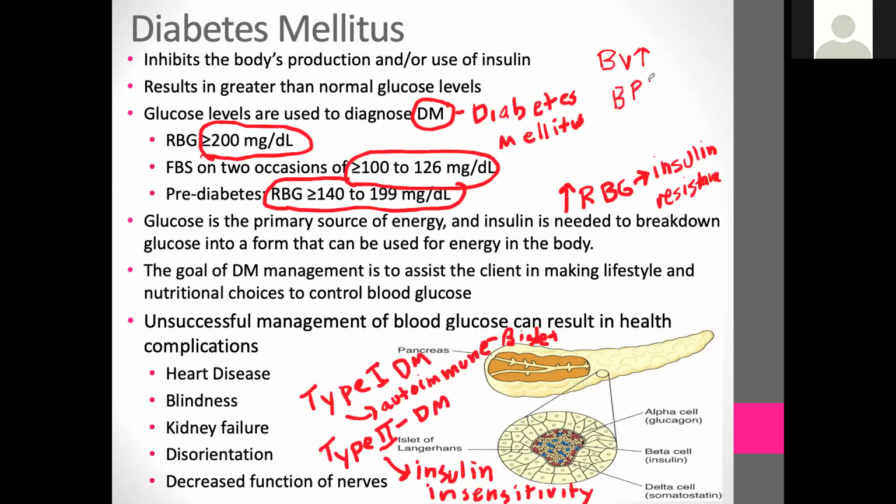What does that do? That puts you at increased risk for cardiovascular disease, at least hypertension, and that puts strain on the heart. It leads to increased risk of blindness, okay, and decreased nerve function. Now, why is that? Well, because the high blood pressure damages capillary beds. They can burst and blood can leak out. And then everything that gets fed by that capillary bed starts to die, right?